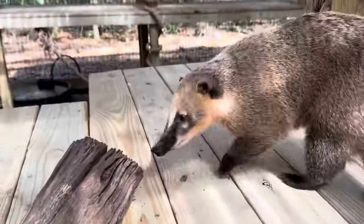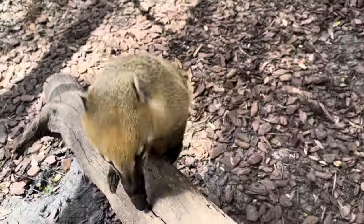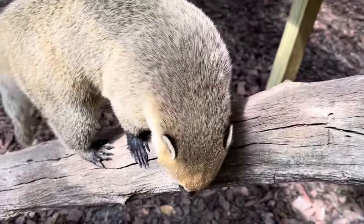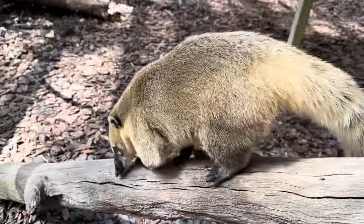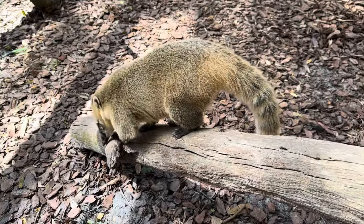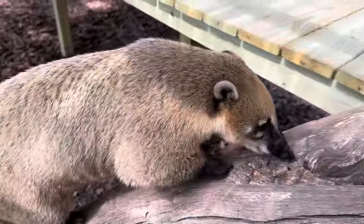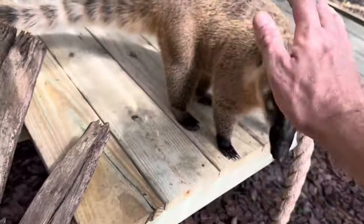There's more if you look around. Oh, there it is. As soon as you lose, you missed out. It's already gone. That's why this is really good enrichment for everybody, though, because even if one of them gets it, the other ones are going to smell the leftovers, and they're going to be looking for them.